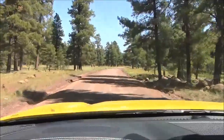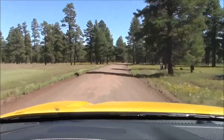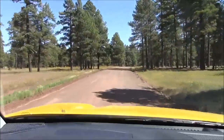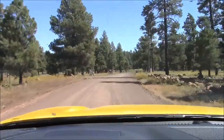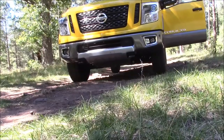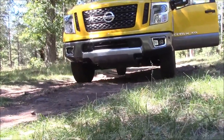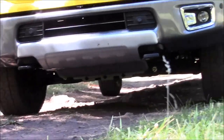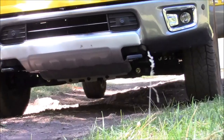There's only one other truck I've driven on this road at this speed in total comfort, and that's the Ford Raptor. You know, this isn't as good as the Ford Raptor, but on a road like this, it's definitely the number 2 spot. If you want a heavy-duty truck to go off-roading, this is definitely for you. Got gobs and gobs of ground clearance. We're not going to have to worry about hitting any rocks on this trail.